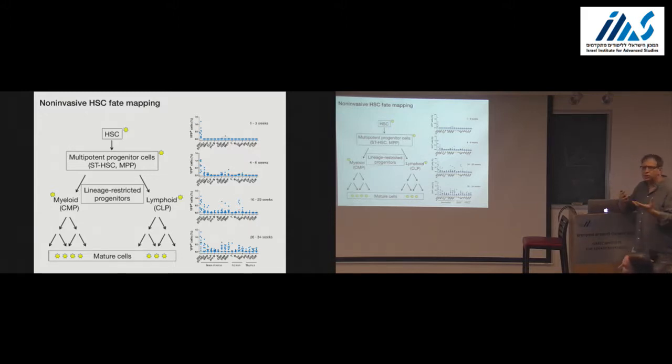And the answer is no. We never see a mouse, no matter how small the labeling frequency, and sometimes 0.1% is about 10 to the 4 stem cells, so it's about 10 stem cells labeled. All of these mice produce differentiated progeny, which actually means that a lot of the stem cells in vivo are actually active. So let's now turn to the question of how active they are.